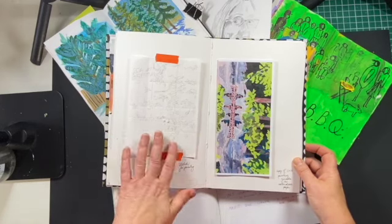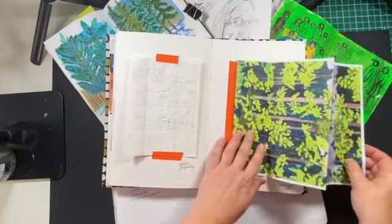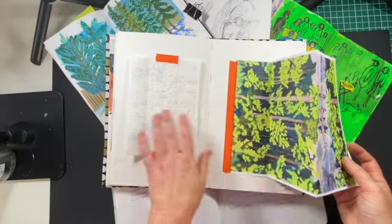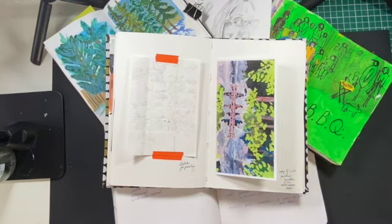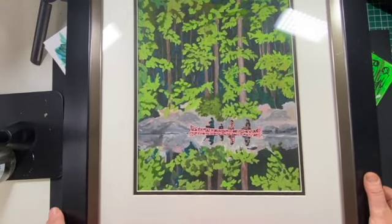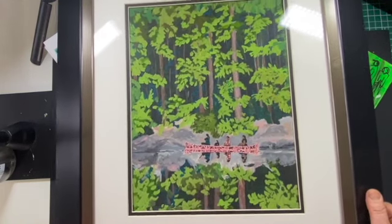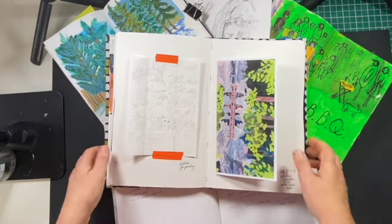Here's an example of my sketch, which I did on a very thin piece of paper. This is a printout of the actual painting that came from it. Hopefully it will be able to fit in. I took it down off my wall. It's one of my favorites. Sorry for the glare, but I do love this painting, and it's up on the wall in my studio. So that is what I would call a project book.